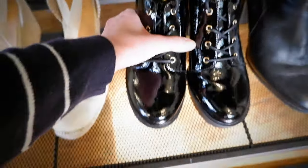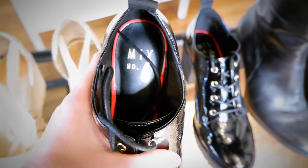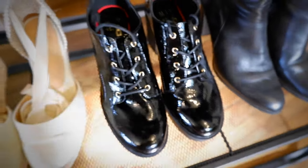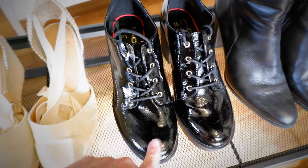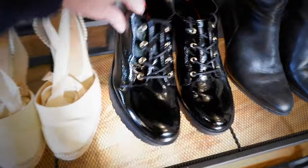These are funky. They're like a very 90s patent leather lace-up heeled boot slash Oxford thing. They're from a brand called Mix Number 6. Never heard of this brand before. I just thought they looked so funky and they really remind me of Robert Clergerie, which if you know Robert Clergerie, you know what I'm talking about. These are fantastic. They're so comfortable, but maybe not. I don't know. Maybe not.